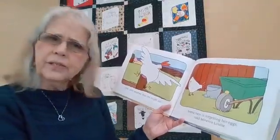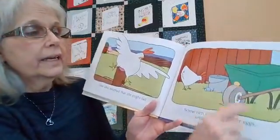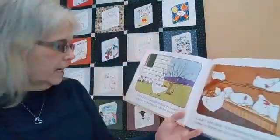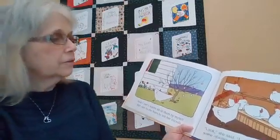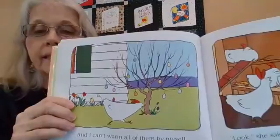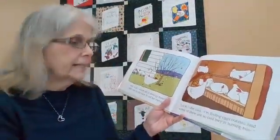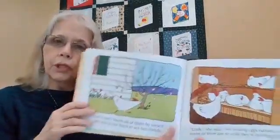Some hen is forgetting her eggs, said Minerva Louise. She found another blue one and a yellow one. And I can't warm them all by myself. She ran to the barn to tell her friends. And there's a bunch of eggs hanging from the tree. Look, she said, I'm finding eggs outside, and some of them are so cold, they're turning blue.